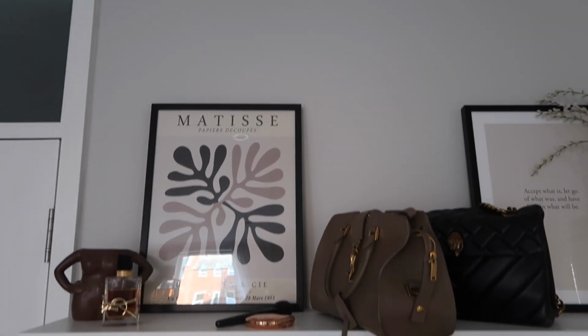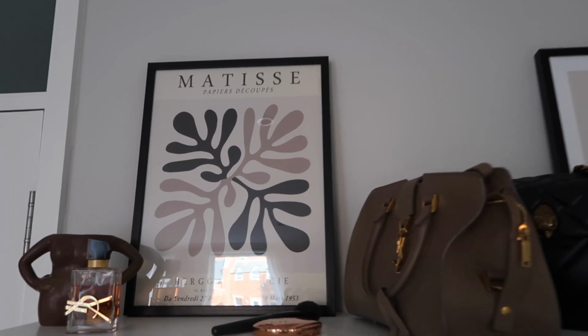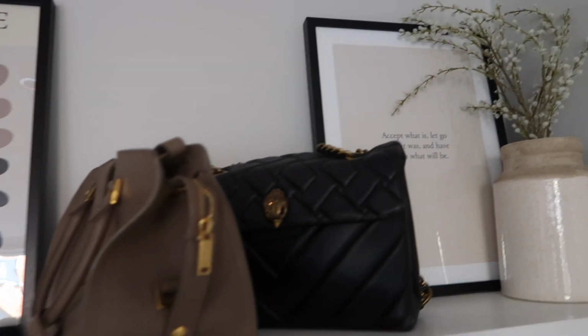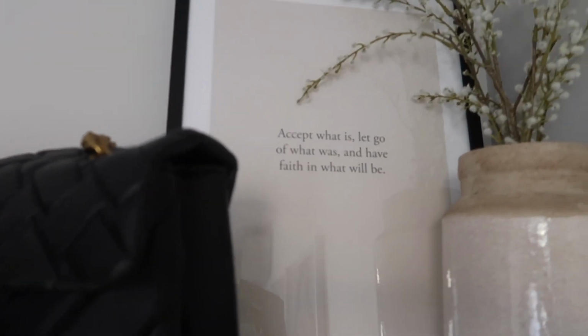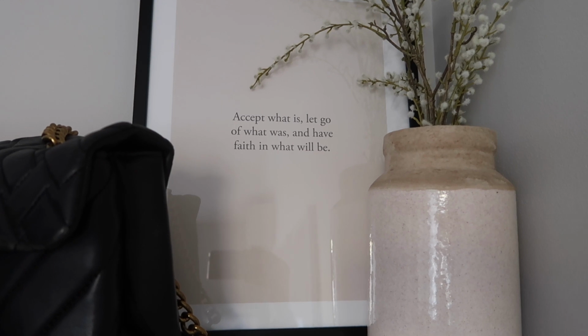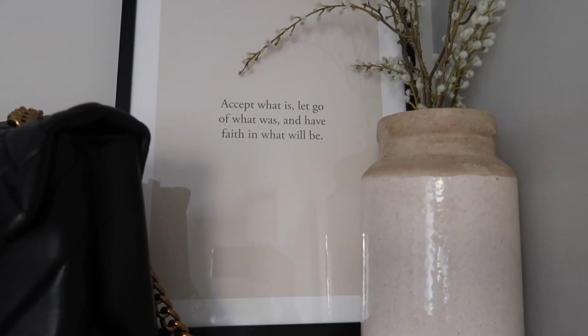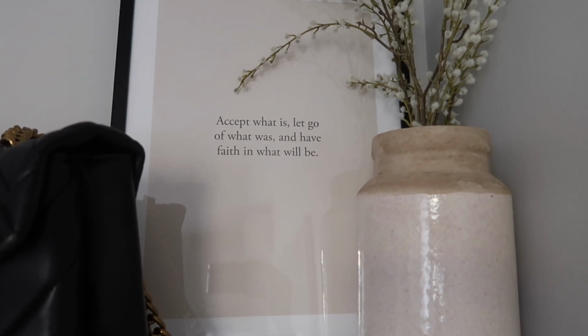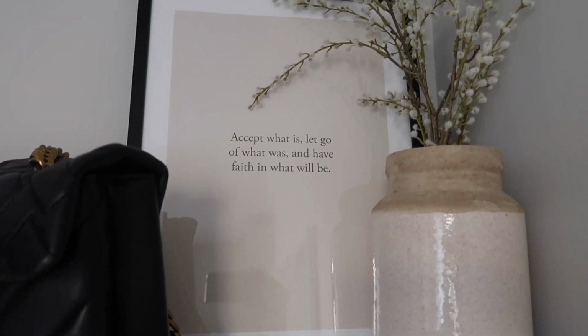So again, this is the Matisse one up here, which I really love. Sorry, it's got the reflection behind it. And then I always go for a quote when I get Desenio prints, just because I'm very into my quotes, and this one I feel resonates with me. Accept what is, let go of what was, and have faith in what will be. Just not living in the past and accepting the future, really.